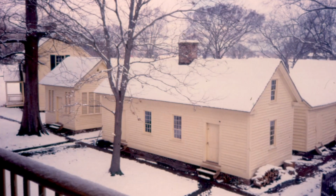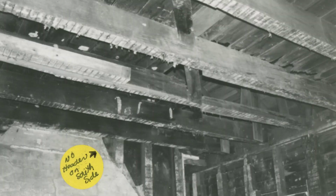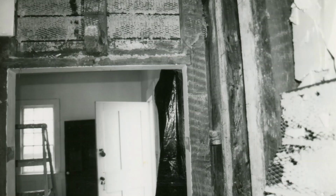The report provided his conclusions on three aspects of the kitchen laundry: the wall above the fireplace and the connected partition wall between the kitchen and laundry rooms, the stairs to the loft, and whether the walls were originally plastered.